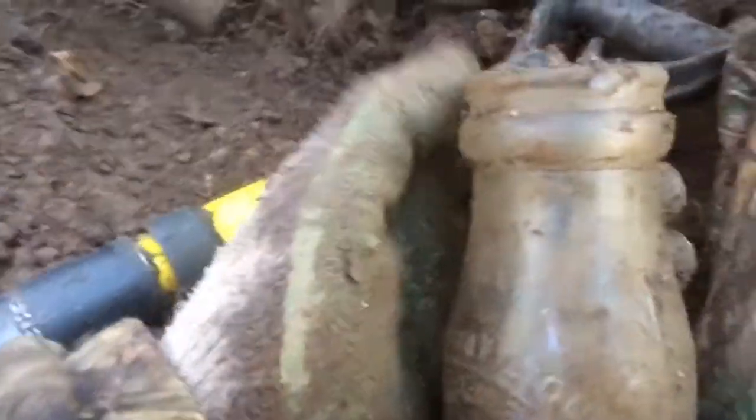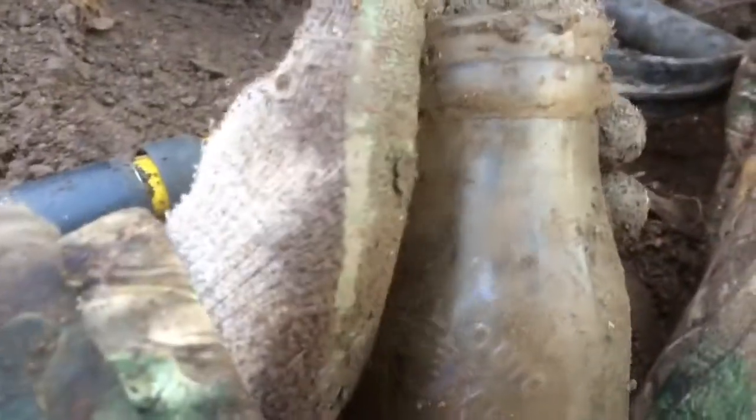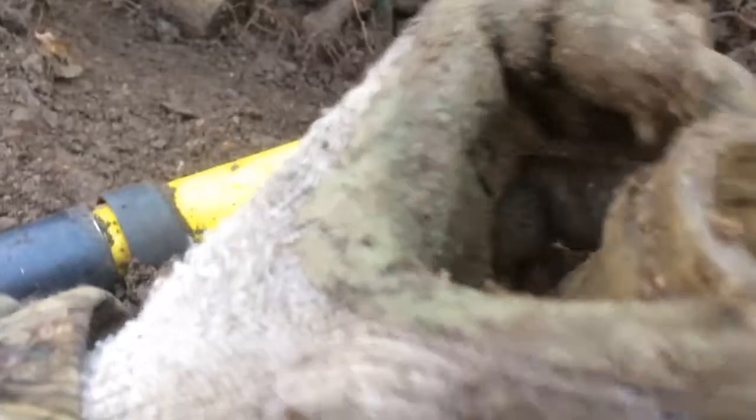Usually this ring around the neck is really bashed up. There's only a tiny ding on both sides. But apart from that, it's pretty good. I mean, there's a few cracks. But yeah, for the most part, it's good.